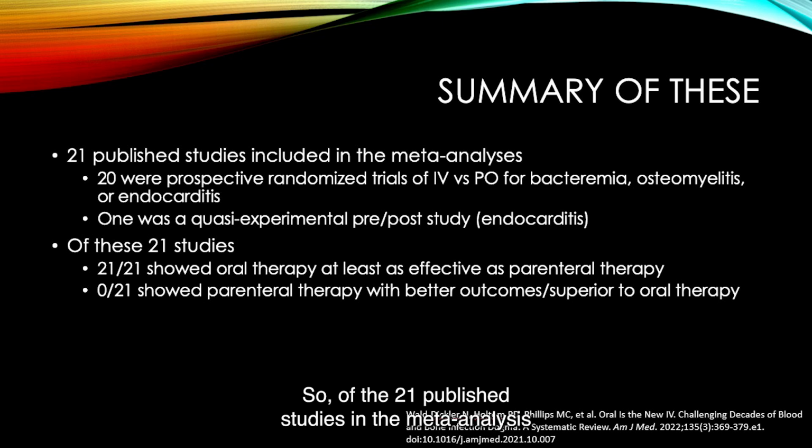So of the 21 published studies in the meta-analysis I scarfed these forest plots from, 20 were actually prospective randomized trials for those indications. One was a quasi-experimental pre-post. What I mean by that is there was a place that changed their practice. They compared their befores to their afters, so it wasn't randomized. It was a point in time comparing before and after. Of those 21 studies, 21 out of 21 showed that oral was at least as effective as parenteral, and 0 out of 21 showed better outcomes with parenteral treatment. Okay, I don't know the p-value of that, but there you go.